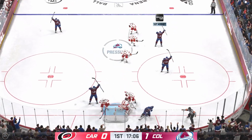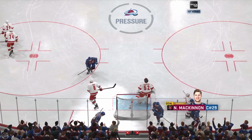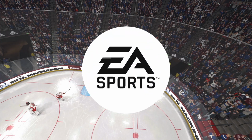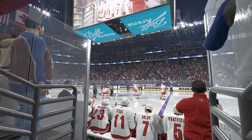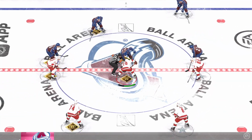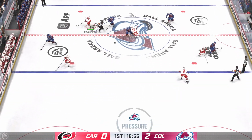Capitalizing on their opportunity. Scores! Oh, what a finish! This is just incredible body positioning, James. Just execution at its finest in terms of balance. That wide stance to evade a defender who's trying to push you off the puck, being opportunistic and finishing it with a great shot. Lots of time left in this period. The Avs have all the momentum right now, leading by two.